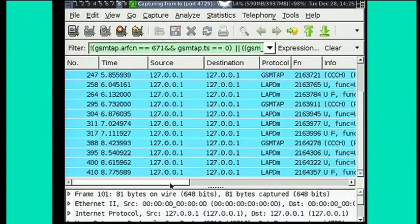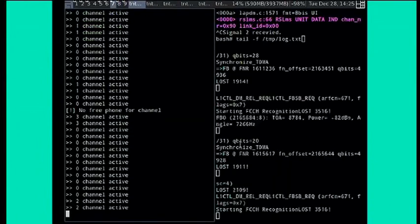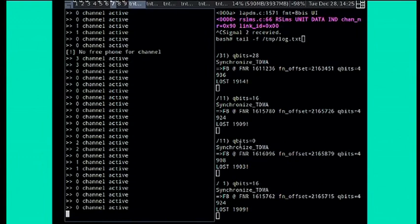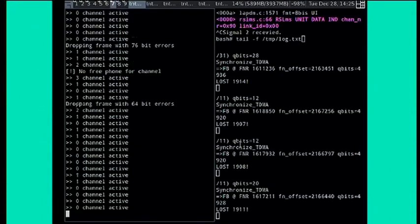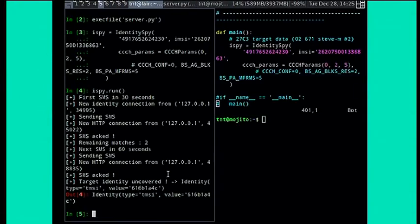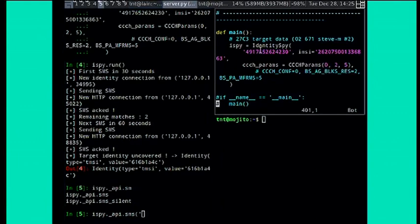We wouldn't need to apply this filter, but to stay on the right side of the law, we kind of wanted to. Okay, so now the phone is just looking at every channel that's being assigned, and if it's not for my phone, it just drops the data. Now I'm just going to send a new text message to this phone.